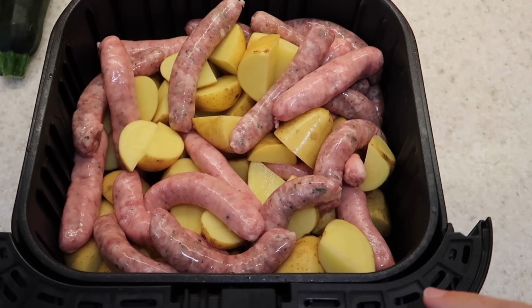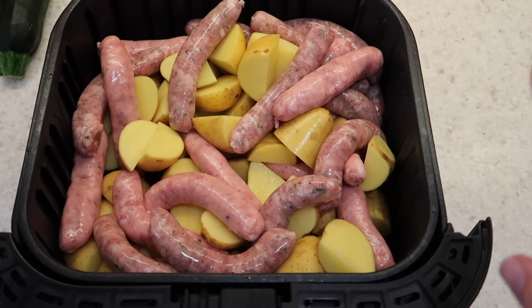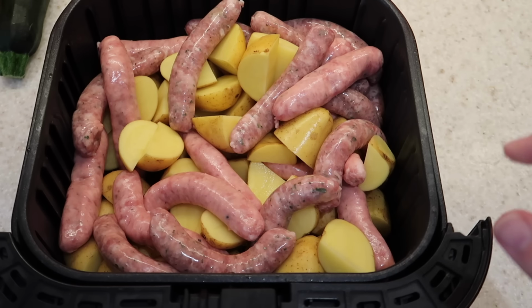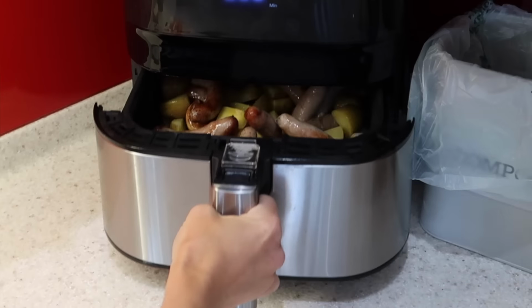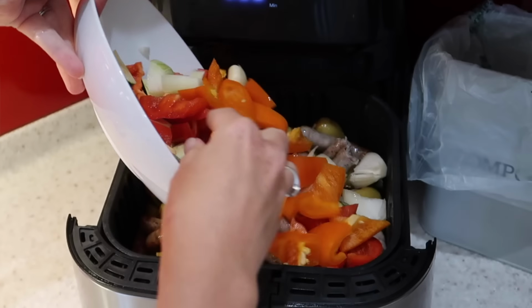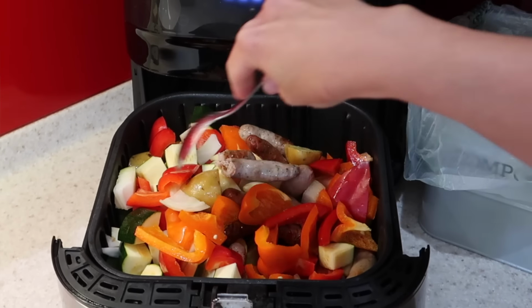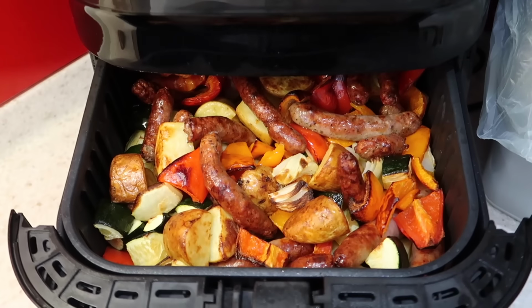Right, so in here I have just chopped up some new potatoes, and then I've got some chipolata sausages. So I'm going to be making a tray bake, but I thought I would put these into the air fryer for about 20 minutes first of all, before I add in my other veggies. Once these have been in for 20 minutes or so, I will then add in 2 peppers, a courgette, an onion, and some garlic to go in as well. Cook them for a further 10 minutes, and then dinner should be ready.